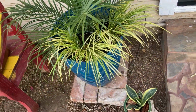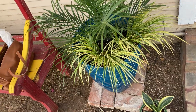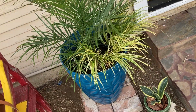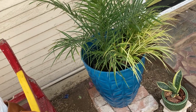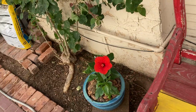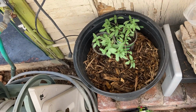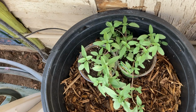But this one I've got to put holes in. And then I'm going to put wood chips down at the bottom. And then I'm going to mix in my organic fertilizers with the soil and then get the plants in. And so it's going to be a little doing. I don't just throw things together. So there's the wood chips we're going to put in the bottom just so we don't need as much soil, and they will help retain moisture.